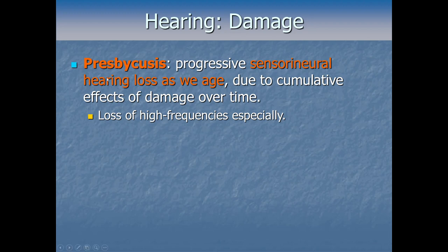But this version for hearing, what we call presbycusis, is a progressive hearing loss. It's a sensorineural hearing loss, but it's due to cumulative damage over time. This doesn't actually have to happen. In pre-industrial cultures that don't have loud noises, don't have special drugs and medication, they don't actually suffer from presbycusis. Their hearing doesn't get worse with age. It's only in the modern industrialized world, when you're around loud noises and things like that, that we all get time-related damage to our hearing. And it's usually the worst at high frequencies. So we lose the high frequencies first, and then as we get older and older, we start to lose some of the lower frequencies.